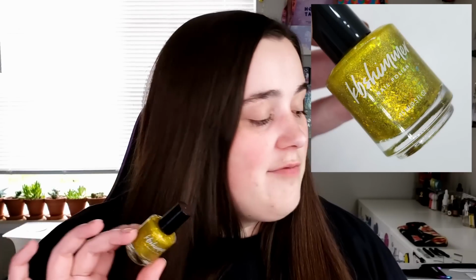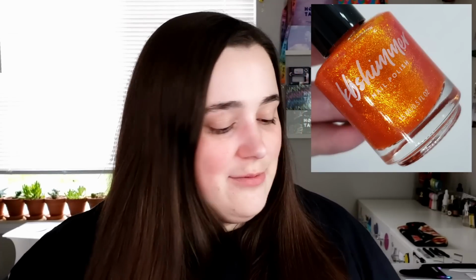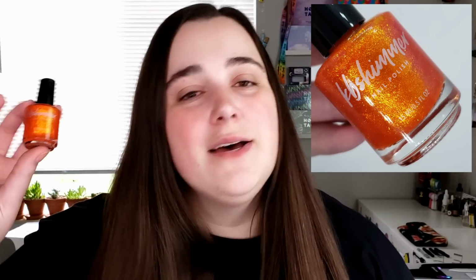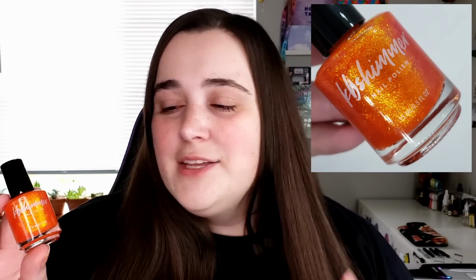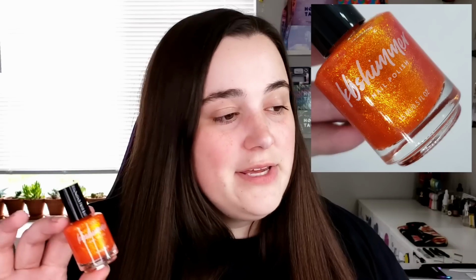This is Living My Zest Life, which is a very fun yellow, kind of green-tinged yellow flaky. Love that. And then the last one I got, which I was the most excited for, is called Patch Things Up. It's this vibrant orange shimmer, and the shimmer running through it is green. Very cute, it would have been great for Halloween. I don't know why I didn't wear it.